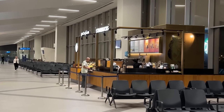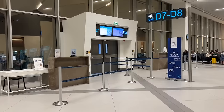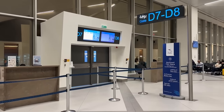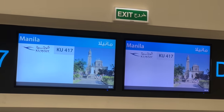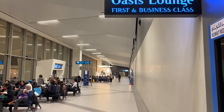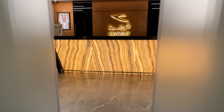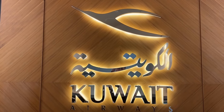We see some additional restaurants up here as well for people who want to hang out a bit closer to their gate. And then we get to gates D7 and 8, which are ours for Manila. Although the inbound plane from London was still running late, so I had time to explore the lounge directly across from our gate. The Oasis Lounge, which is the older lounge in their main terminal, until the downstairs one opened up.